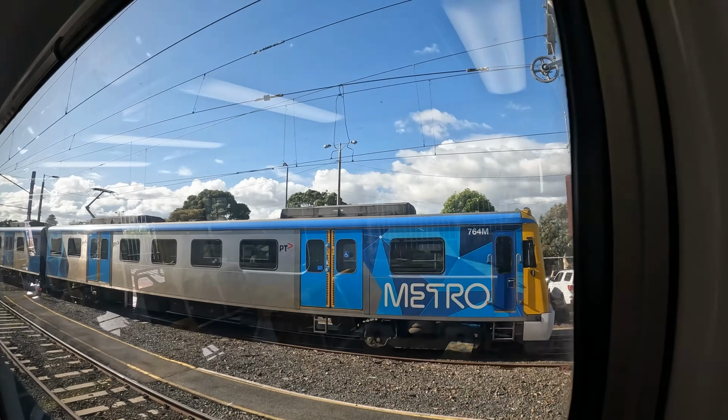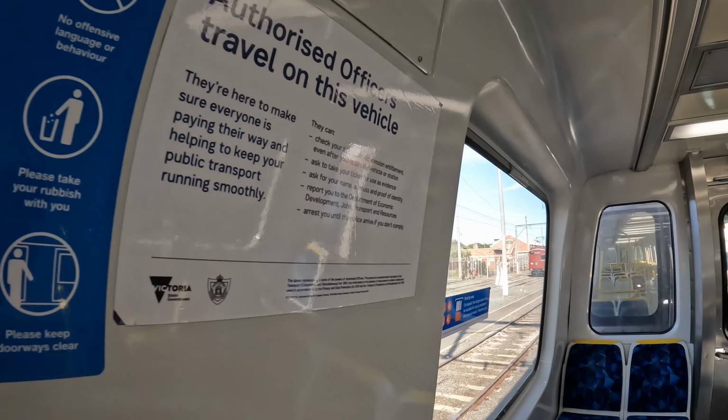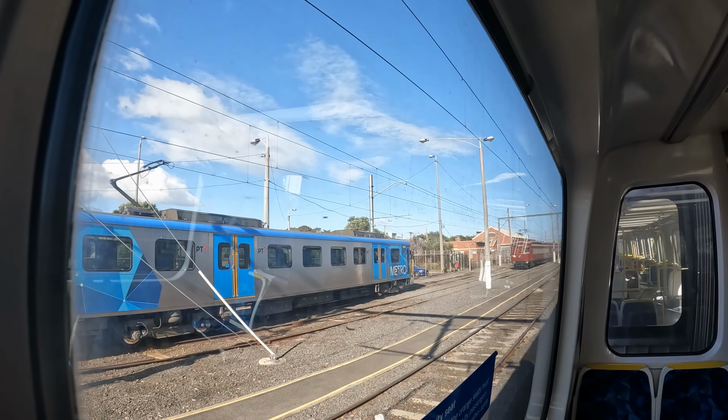While this particular tour was run for Steamrail Victoria members, the Tait set does get used for public tours on a regular basis, and I'll put details about how you can check for upcoming tours in the video description.